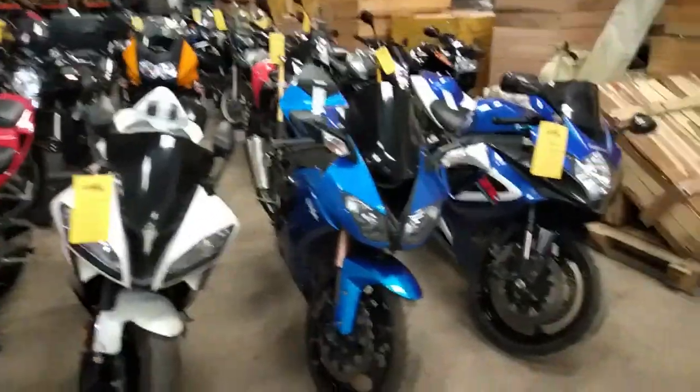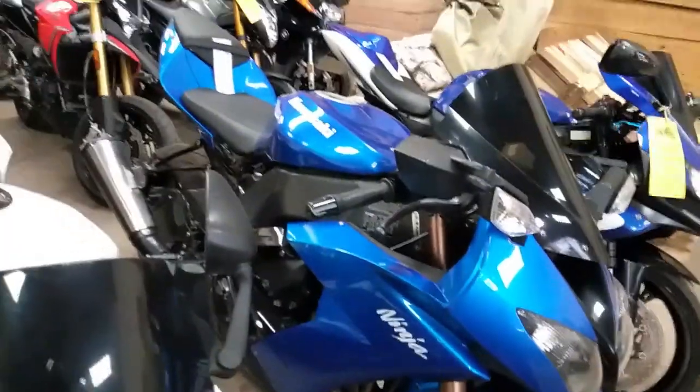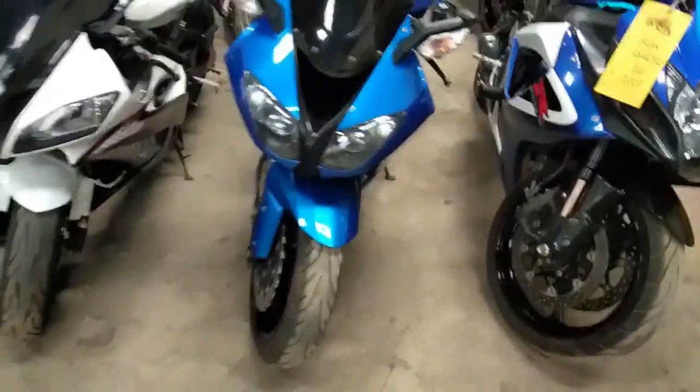The bikes actually look pretty brand new. Despite some few blemishes, for example, you can see some scuff marks on the handlebars and some chipping of paint a bit there, the bikes are in pristine condition. You wouldn't get a bike like this anywhere else apart from here.